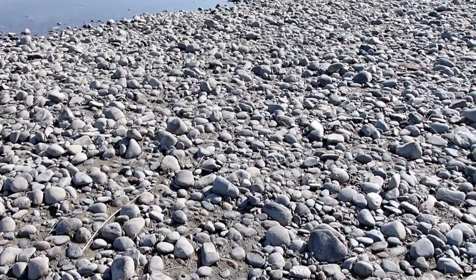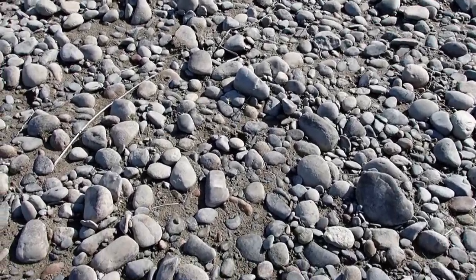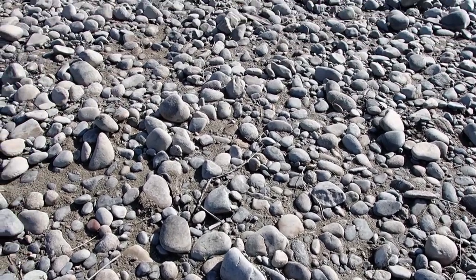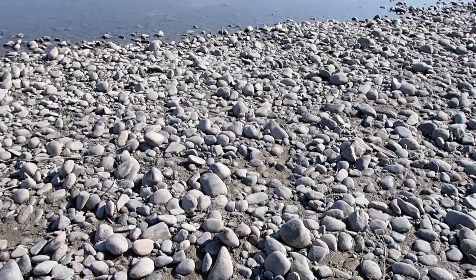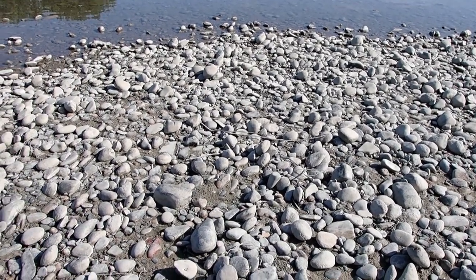We have found some petrified wood. We have found some clear agate. We have yet to have found the elusive moss agate. But that's okay, because again, this is my first time out here.